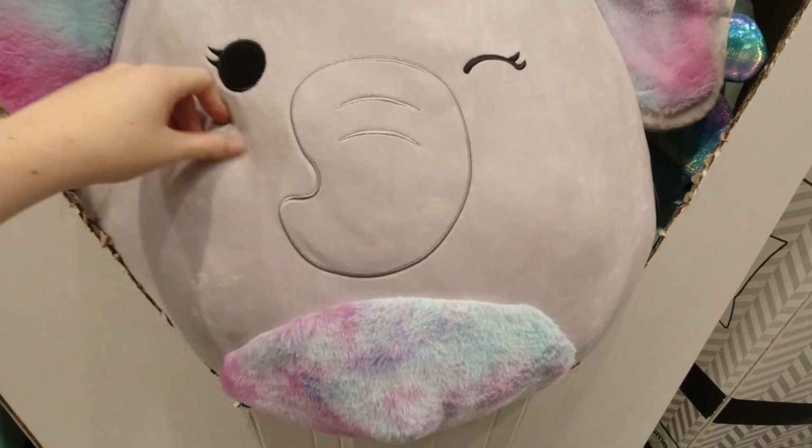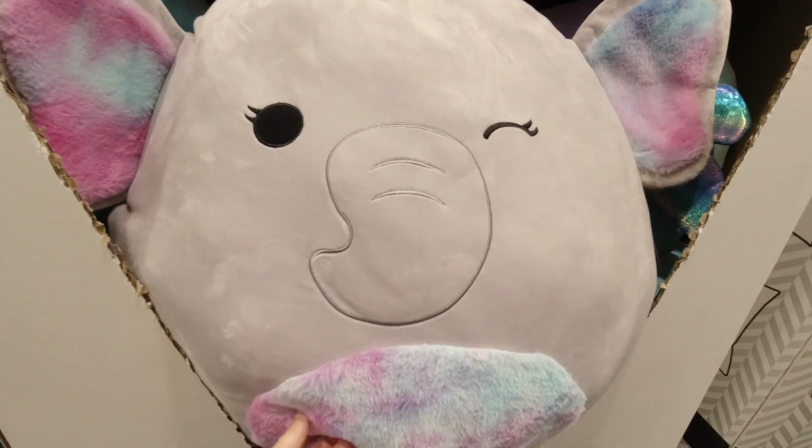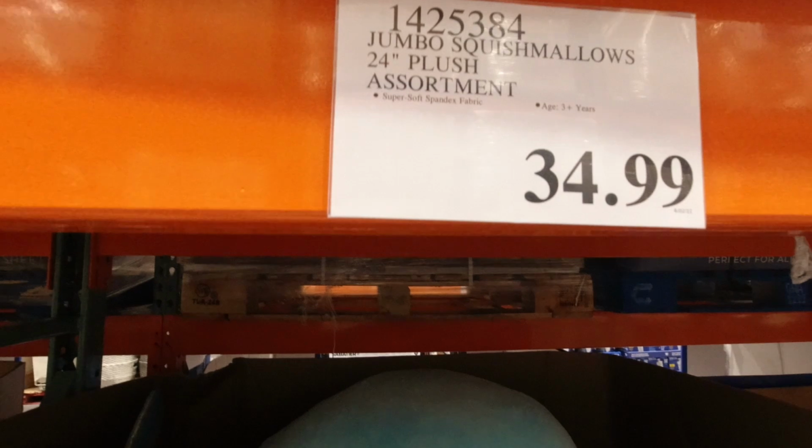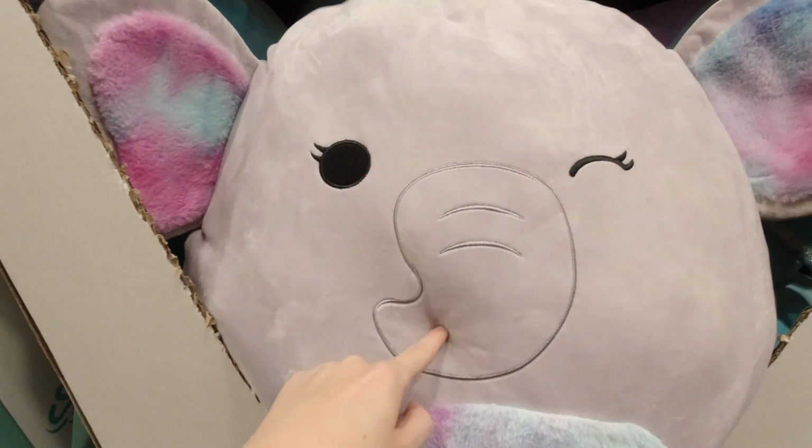More stuffed animals and squishmallows are the last thing that we need, but how cute is this tie-dye elephant, especially if you're an Alabama fan. And it's only $35, which is cheap for how big this is.